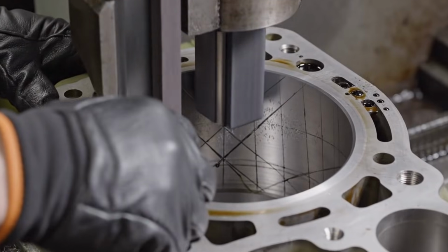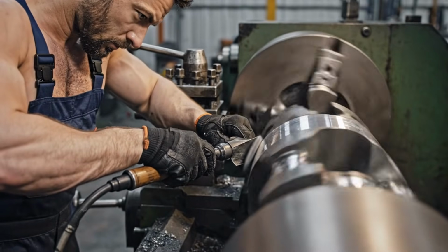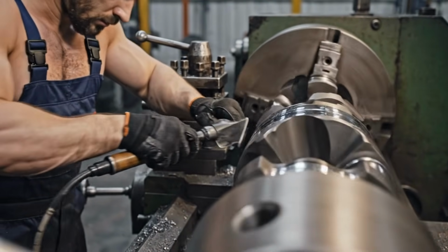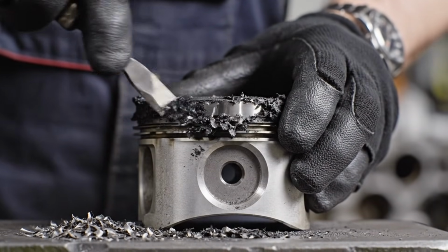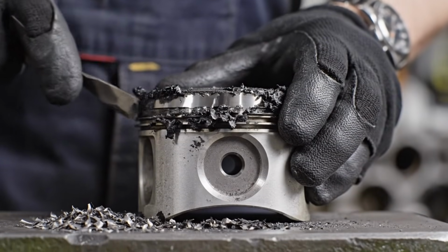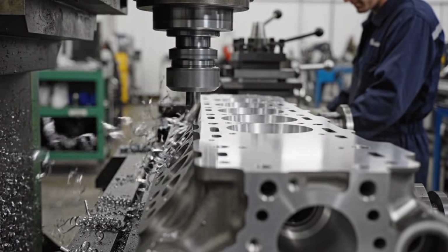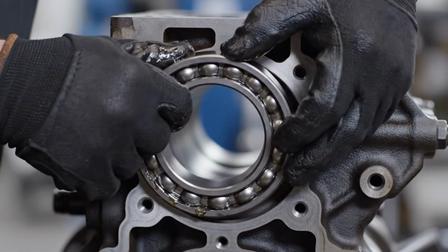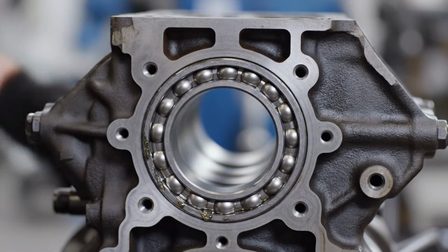A precision honing machine creates a perfect crosshatch pattern inside a cylinder bore, preparing the engine's heart. A mechanic meticulously scrapes carbon deposits from a piston crown, transforming it from black, crusty, to clean metal. A new, gleaming main bearing is carefully pressed into the engine block, seating with a soft thud.